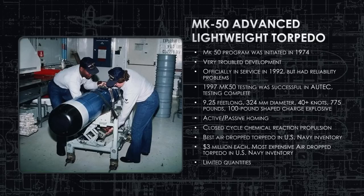All right, here's the Mark 50 advanced lightweight torpedo. It's the little brother of the Mark 46, but extremely advanced. This thing is a nightmare if you're a sonarman and it's coming after you. Okay, the Mark 50 program was initiated in 1974. Had very troubled development. I mean, like decades in development. It officially finally saw service in 1992, but then it had reliability problems. So they finally get it in the water after about 15 years.